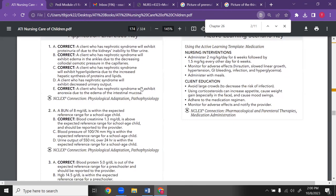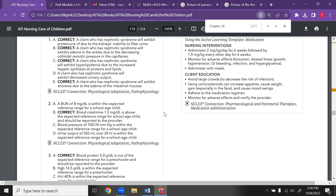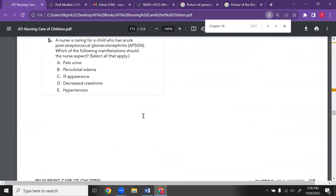I just didn't know if the output was low for a kid. When I was looking at this, I was like, it's D because I was thinking we're talking about a child. Exactly. We're talking about a child. Same output as adult. Let's look at blood creatinine. 1.3 is above the expected range for a child. We might have to go back and look at the lab on that for a child because an adult is 0.6 to 1.4 or something like that. So apparently this is probably above normal for a child. I kept forgetting we're looking at a child. Very good.